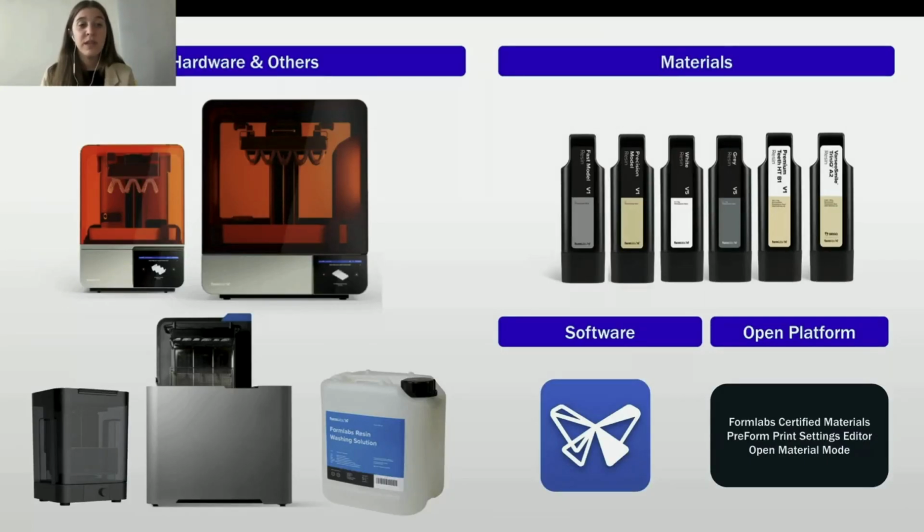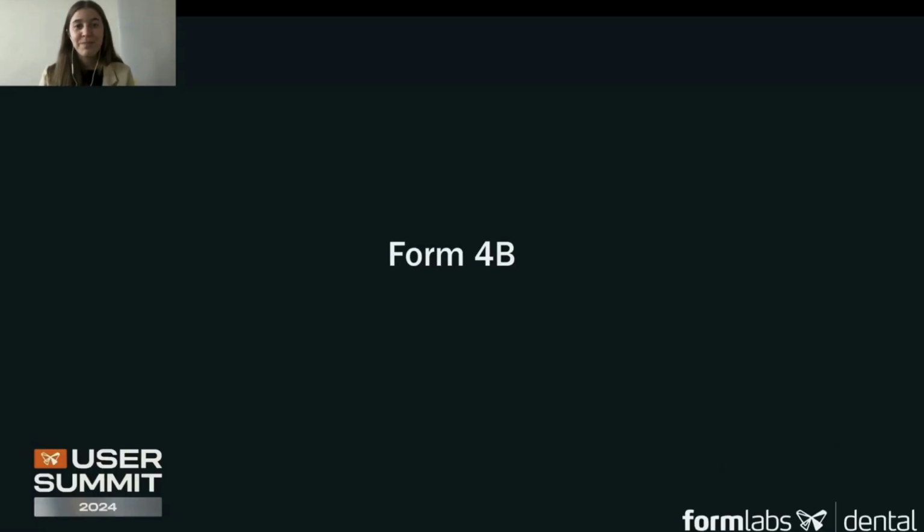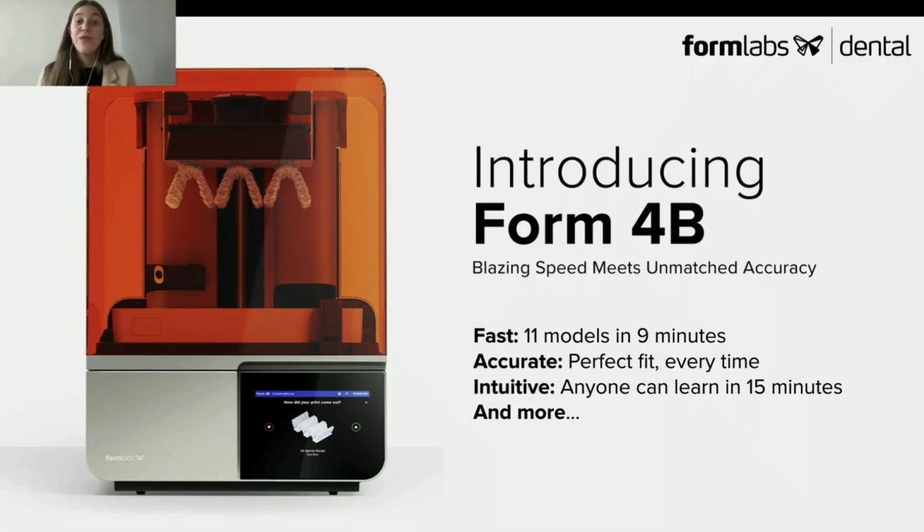So we're going to be seeing a little bit of the Form 4B and the Form 4BL, as well as post-processing hardware solutions and the Formlabs resin washing solution, a couple of new materials on the model, and also open platform with Formlabs certified materials, PreForm print setting center, and open material mode. So let's start first with the hardware updates. Let's look at the Form 4B.